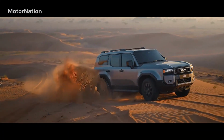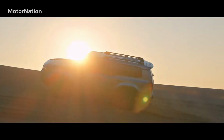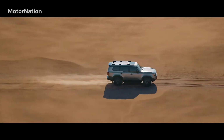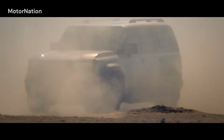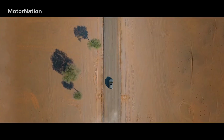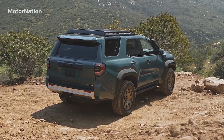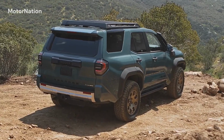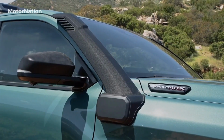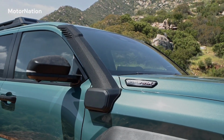The 2025 Toyota Land Cruiser makes its grand return with a fresh design, modern hybrid technology, and the same legendary durability that has made it an off-road icon for decades. Meanwhile, the 2025 Toyota 4Runner continues its legacy with rugged styling, proven reliability, and an adventure-ready setup that's built to handle the toughest trails.